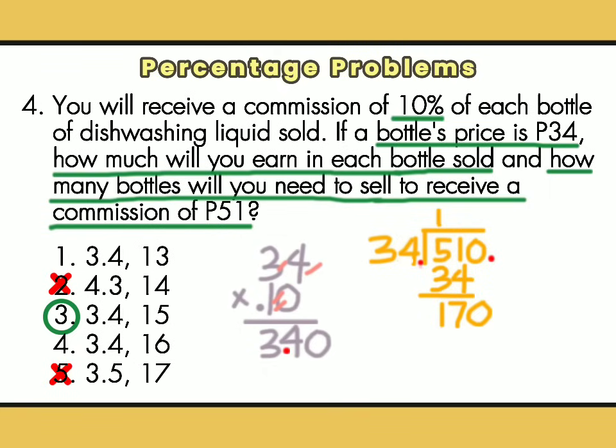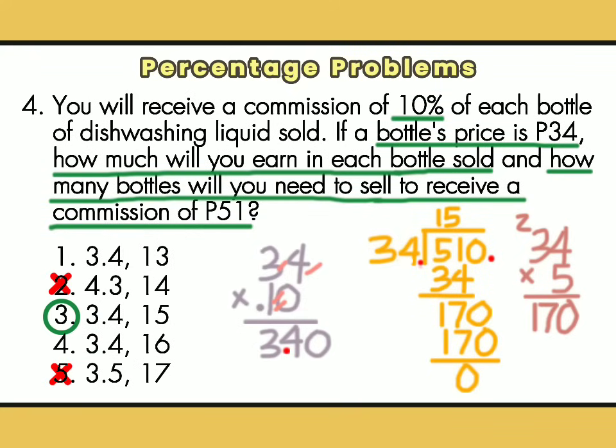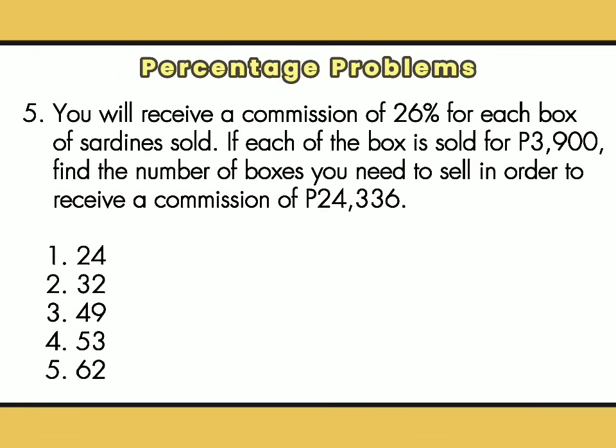Try natin ang 5. 34 times 5. 5 times 4 is 20. Carry 2. 5 times 3 is 15 plus 2 is 17. Yun, sakto. 170 dito at 5 sa taas. 170 minus 170 is 0, so the quotient is 15. And 15 is the number of bottles that need to be sold. And this is correct.